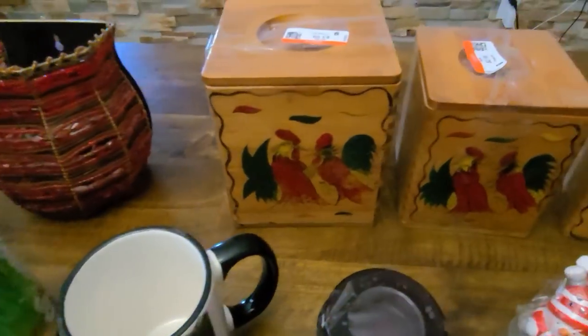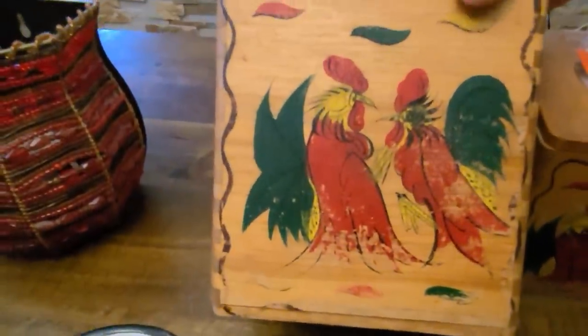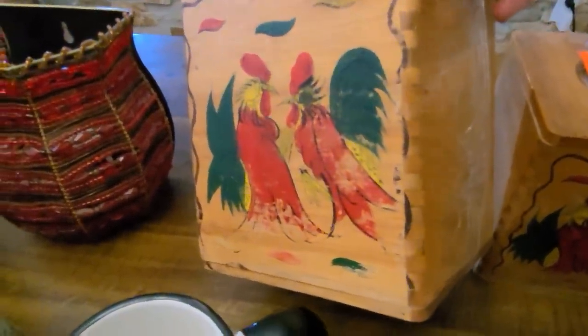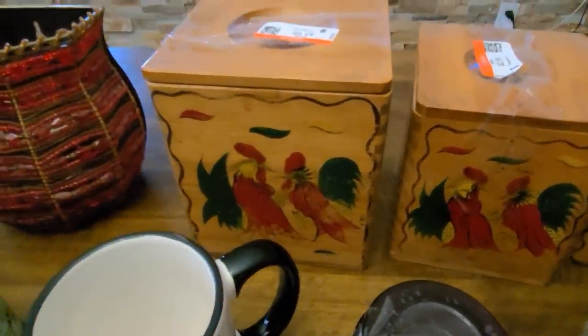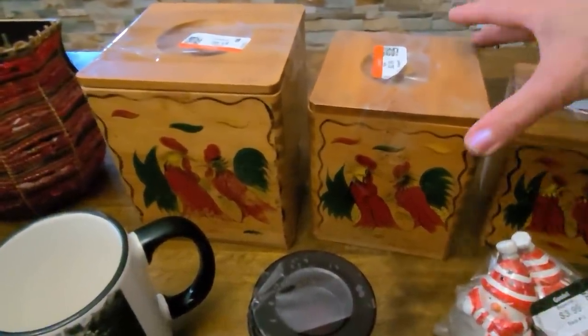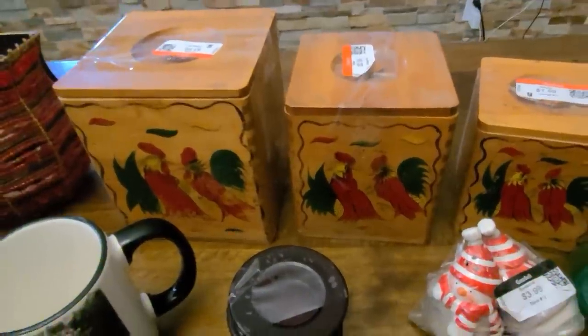Back here are matching canisters. They are hand-painted roosters. The corners are all dovetailed, beautifully made. They have a set of three. I paid $9 for the three, and I am going to ask $48.